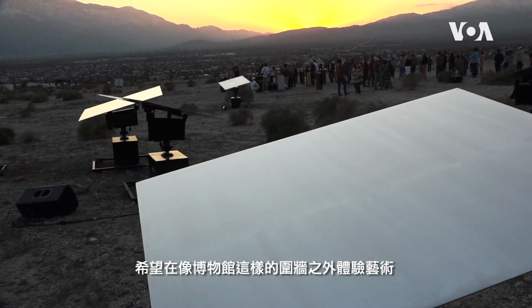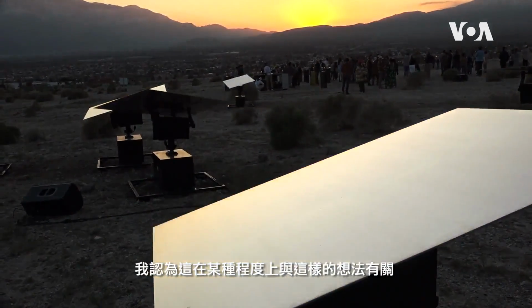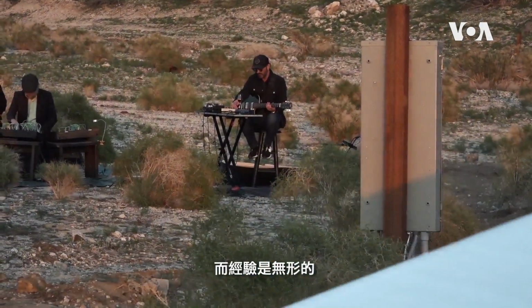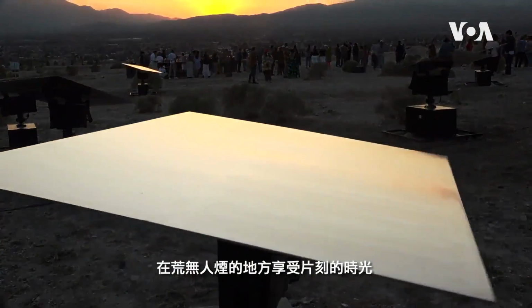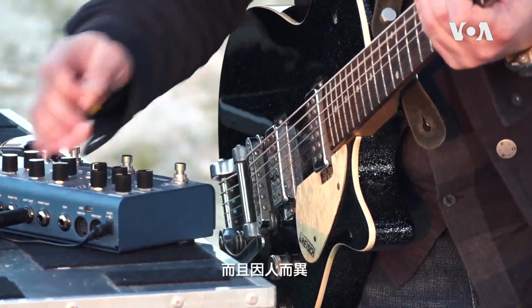I think more and more people are looking to experience art outside of the bounds of walls like museums. I think that's partly to do with this idea that it's experiences that are really the most valuable thing, and experiences are intangible. Having a moment in front of a piece in the middle of nowhere is something that only you can have, and it's different for everyone.